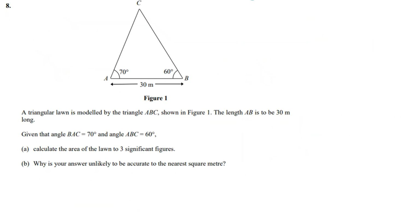Question 8 is asking us to calculate the area of this lawn given the 2 angles in the triangle and this length along the base. So when we're looking for the area of a lawn, we've not got a right angle triangle or can't find any perpendicular height. So we're going to be looking to use half ab sine C, and this works where we've got 2 sides and an included angle.